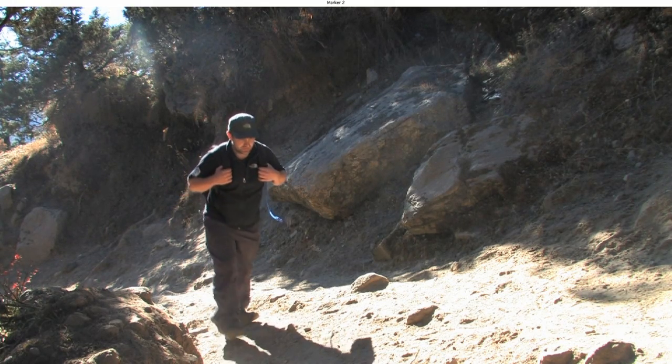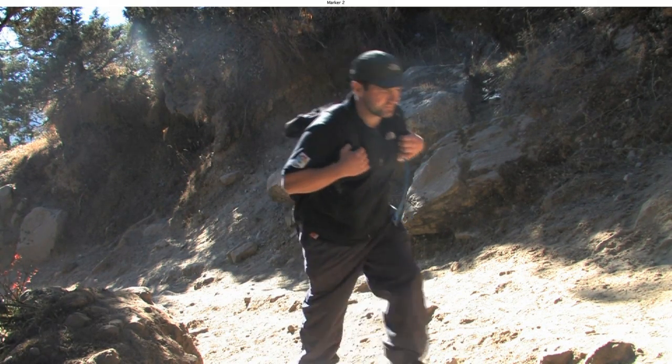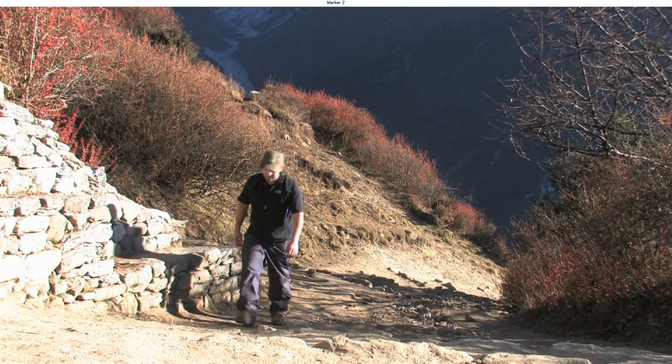The lack of oxygen in the air is really noticeable at this stage. Only the Sherpas seem to be able to scale this steep hill at a reasonable pace. Everyone else is choosing to take it slow and steady.